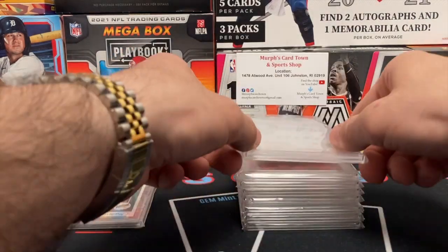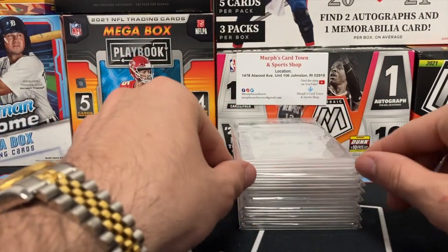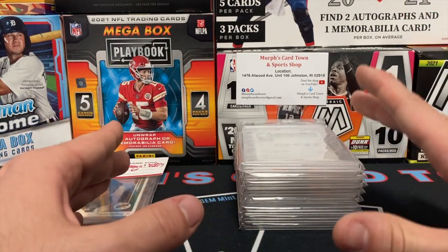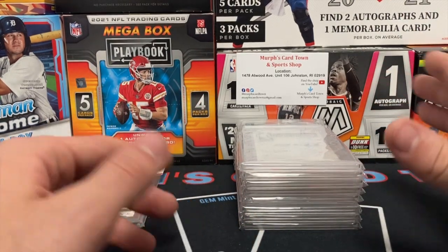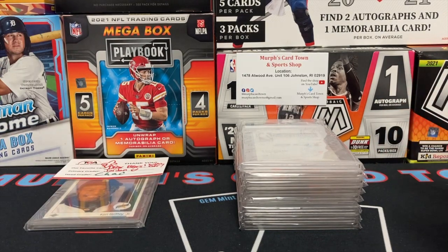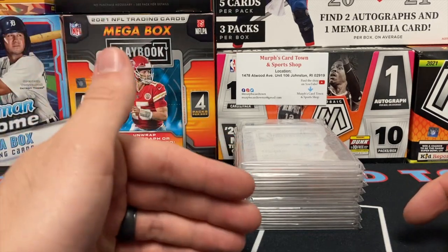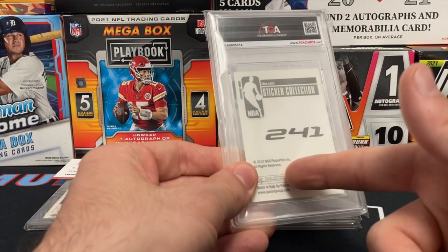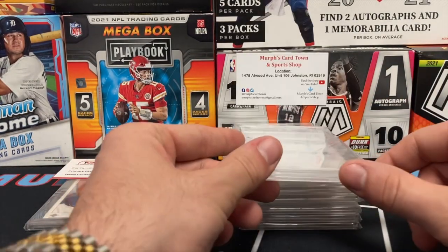What I wanted to do is crack it out of the PSA slab in the safest way possible and submit it to TGA and see if it comes back better, worse, or the same as the PSA 9 that it was originally in. Now, the kicker to the story is I originally wanted to do it with the Jayson Tatum NBA Hoops rookie card, which was also encapsulated in a PSA 9 slab. There was a crack down the middle, both on the front and the back of the card.